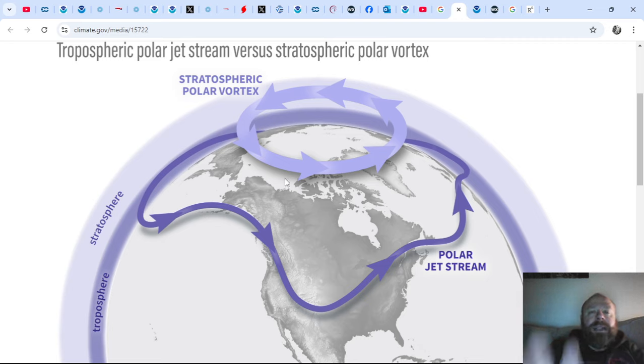So you can see here the two different layers. You've got the stratospheric polar vortex in the upper level, and then right down within the troposphere, you've got the tropospheric polar vortex. You could have a very powerful stratospheric polar vortex, but a very weak tropospheric polar vortex that is allowing cold to empty out of the Arctic towards the middle latitudes, whether it be North America, Europe, or Asia.